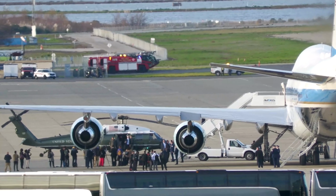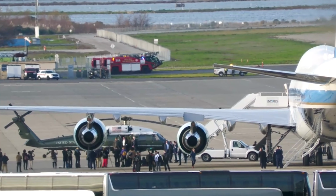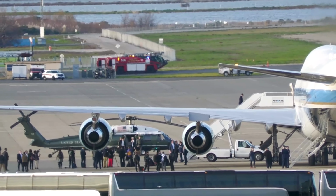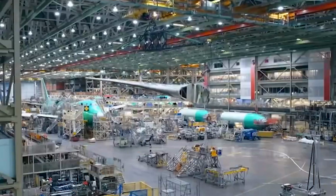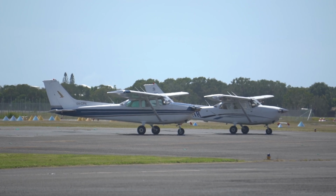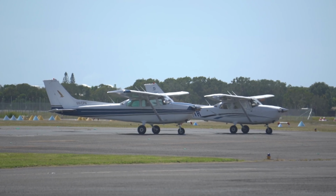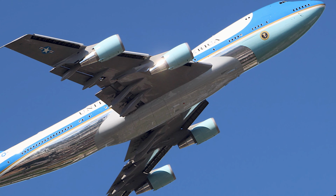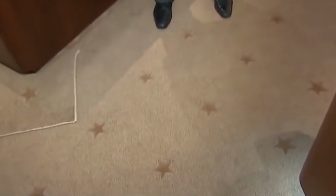The next aircraft, which will replace the present VC-25A, will proudly bear the VC-25B designation, ushering in a new era of innovation and prestige. The contract calls for the two new planes to be delivered in 2024, with the retiring Air Force Ones going on display in museums, giving enthusiasts a look inside their lavish interiors and modern avionics.